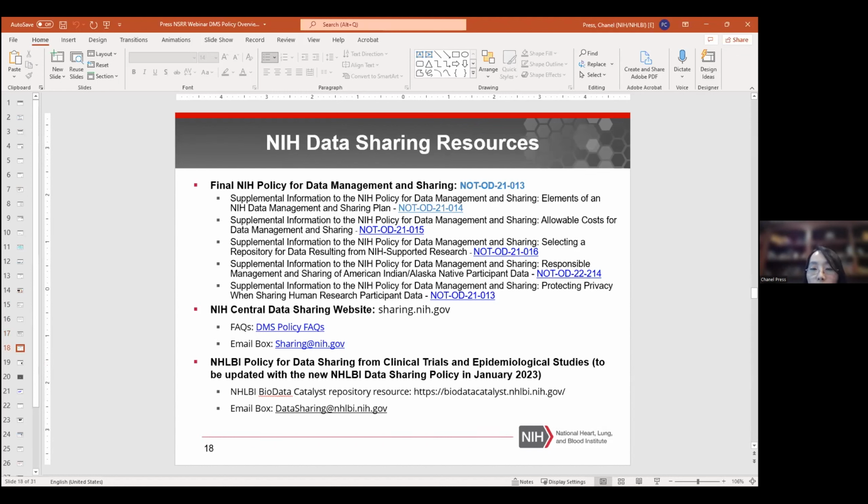So the DMS policy and its supplemental information are all available in the published guide notices listed here. And I highly encourage all of you to visit the NIH Central Data Sharing website for more details of the information I presented today. And lastly, I want to flag that a new NHLBI data sharing policy and associated FAQs will be published sometime soon that will detail specific expectations from NHLBI.